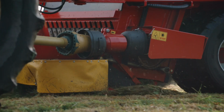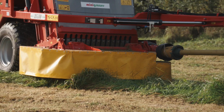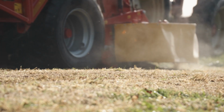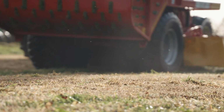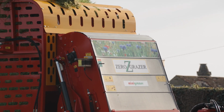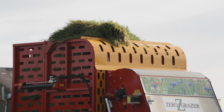The idea of the zero grazer is that it doesn't damage the grass, so the cows will eat it. And as you can see from the section just right here behind me, it literally cuts it down to a very low level, collects it at whatever length it is and brings it in. It's also something that's low impact on the ground. The zero grazer is very fast.